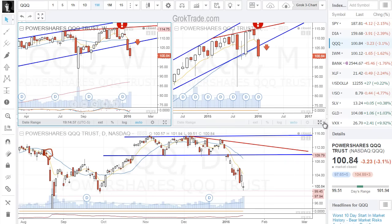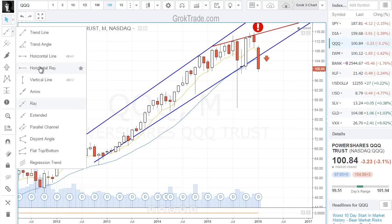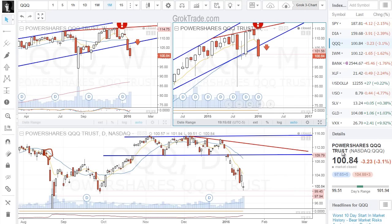And if we go here to the monthly chart, again, this is on the NASDAQ. This month, we're breaking down a major area of support. Bad news. And we have an area of resistance coming across right there. And we broke that swing low. But it's a dynamic candlestick. It could rally back up. So it's something that we're watching for.